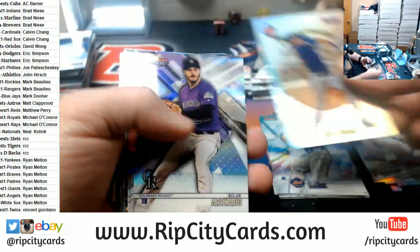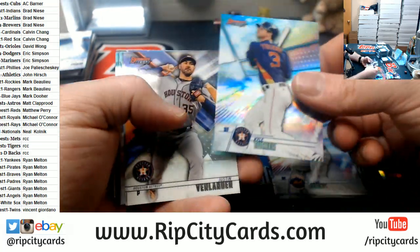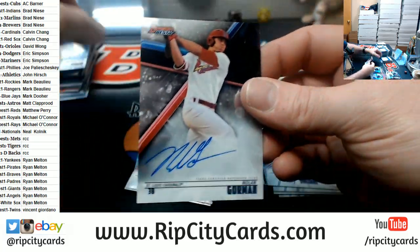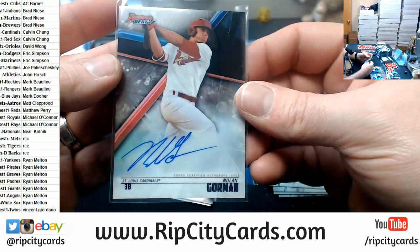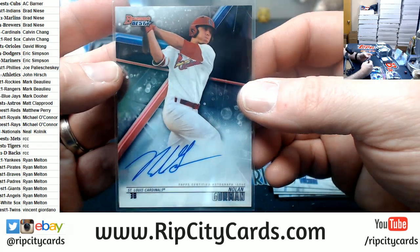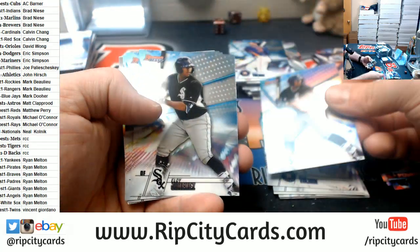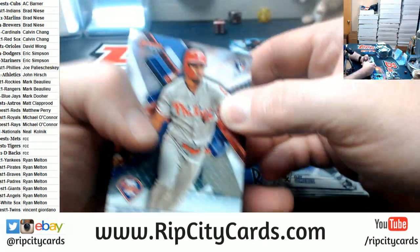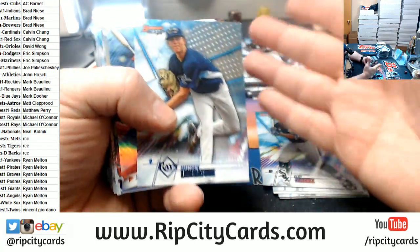Bichette rookie. And a Nolan Gorman for the Cardinals. Big names crushing it so far. Nice hit for the Cardinals. Everybody liked the Gorman. Everybody. Dude, maybe they just decided to send me the best of the Bowman. I mean, Topps and I do have a relationship.